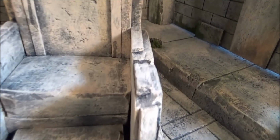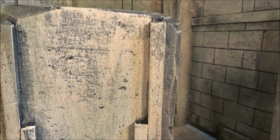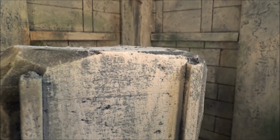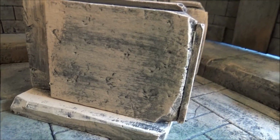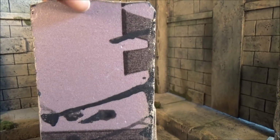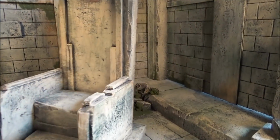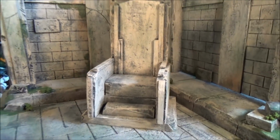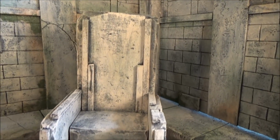And like I showed before, the chair. Got some cracks right here in the arm of the chair. Nice detailed work right there on the inside. Spin the chair around. The back is foam. The back was not painted. I'm not really going to show the back of the chair, probably never. So it doesn't bother me that he didn't paint that back end of the chair.